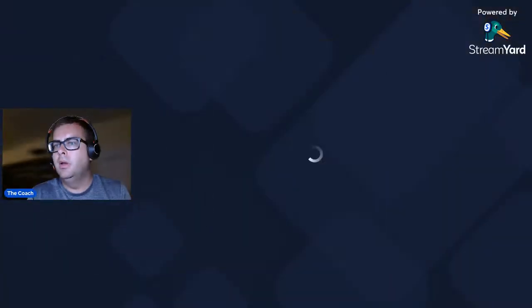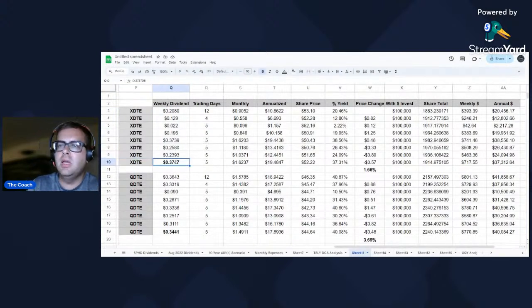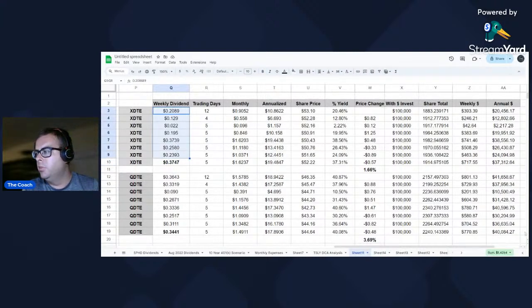Okay, so in the spreadsheet here, I've fixed things up a little bit, so it should look a lot better. I've already got the dividend info. So here's the sum, week number 8. It was 37 cents. I estimated something like 20 cents, but it was almost double what I had estimated. It's 37 cents, 5 trading days.